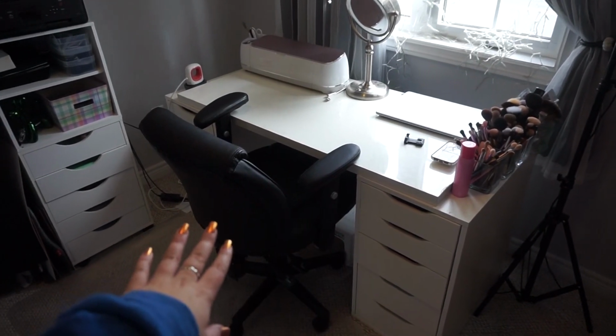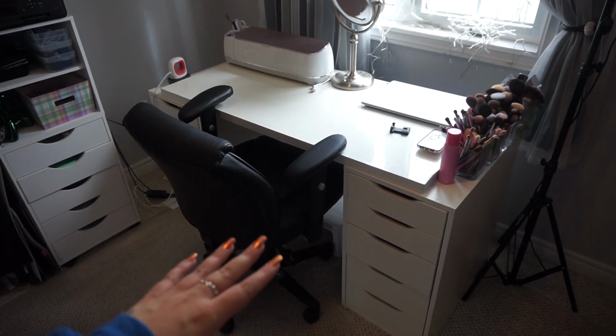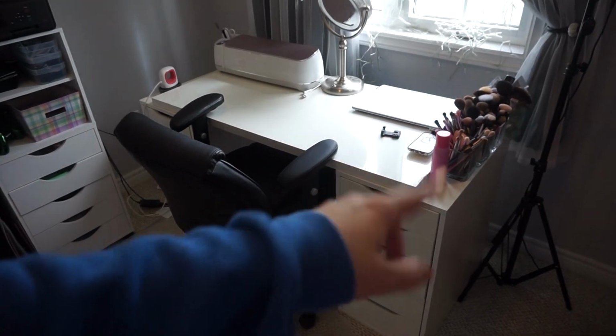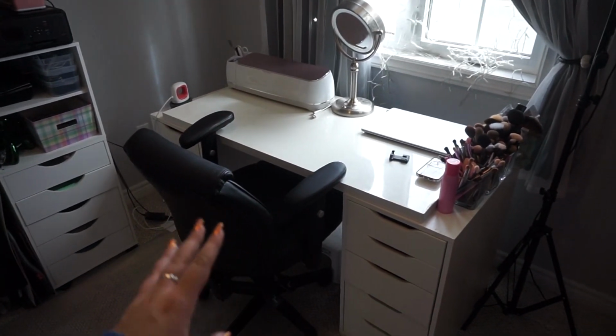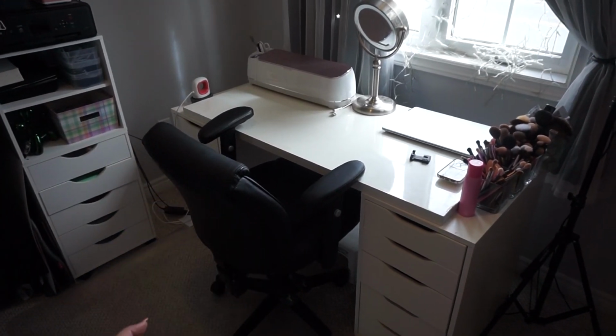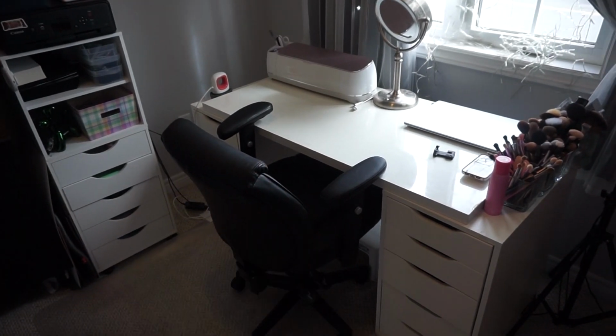I bought this desk probably 10 years ago now. I used to do makeup videos on YouTube, so I have this whole setup. This is still my makeup setup and all my makeup brushes. This is still where I get ready during the day because I don't have any other space in my house. It has to be in my office. These are the IKEA Alex drawers and then the tabletop that I just stuck on there.